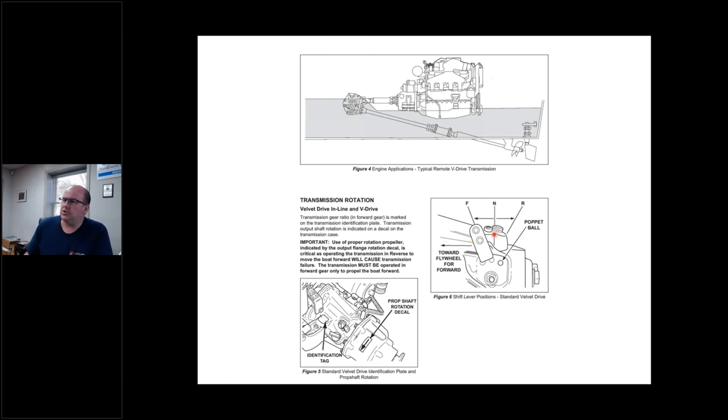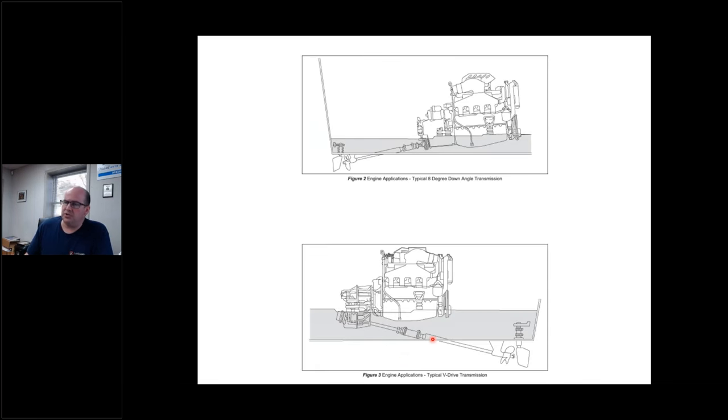We'll talk more about transmissions in part two on these Velvet Drives. But obviously, to go in forward, that shifter has to go towards the engine. You cannot reverse rotation in the cast iron transmissions. We will talk more about that in an upcoming May seminar. This is a traditional 8-degree down angle.